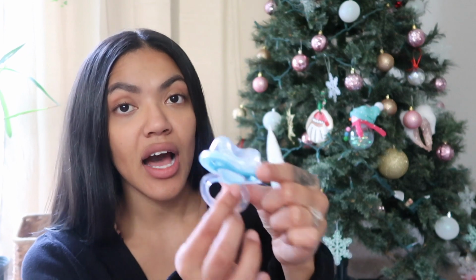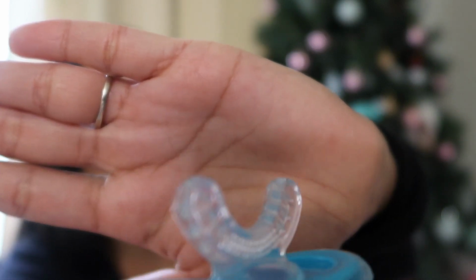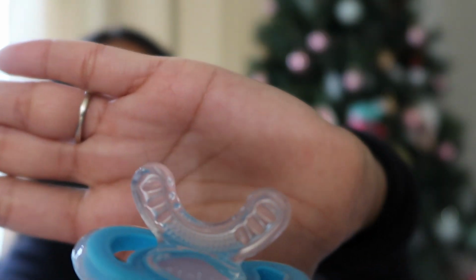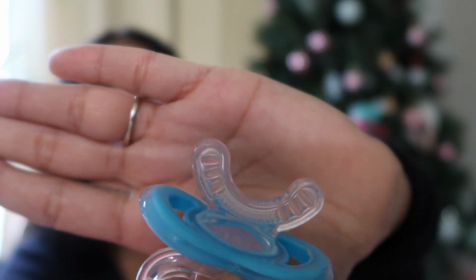And I also got this at Walmart, and I'm pretty sure they have it at Target as well. Again, it is NUBY, and it also comes with this teether, and it has a cover on it. When you take the cover off, it has this teether that is in the shape of their gums. So when they are chewing on it, it goes all around their gums, and it also has ribs in it, so it can give them some sense of relief and help massage those gums. I said moisturize. This is not a beauty tutorial, hun.